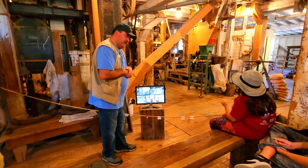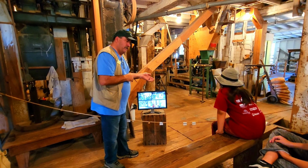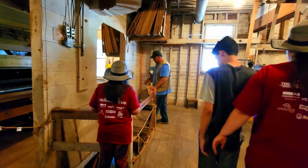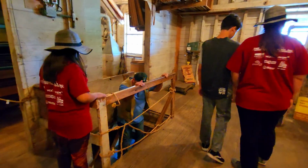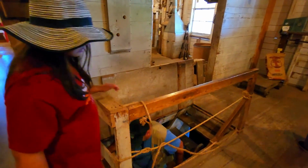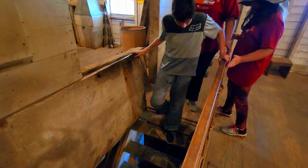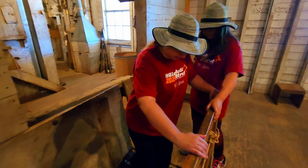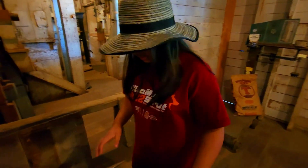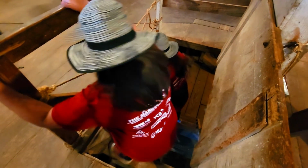Let's go down in the basement. We're kind of doing this backwards, but let's go down in the basement and I'll show you how stuff runs off of water. All right, come on down. Is it slippery? No. Just go sideways like this. See? And you can grab here. There we go. Go sideways like this.